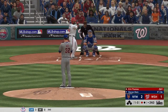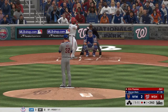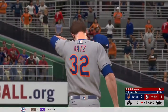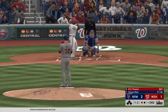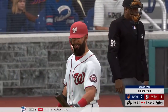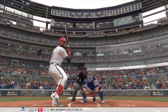Bases are empty, one man out. Swung on and missed, 1-1. Yep, 1-1. Thames behind 1-2. Here's the 1-2 delivery. And the slider gets him swinging, 2 gone. Really good late bite on that slider right there. The best ones have that late action that just darts at the last minute. They're so tough to get the bat on, and when you've got that good slider going, it's a great strikeout pitch.